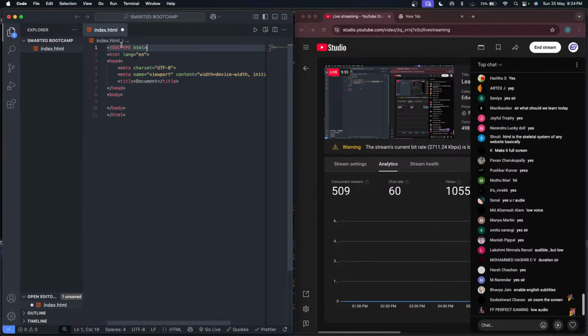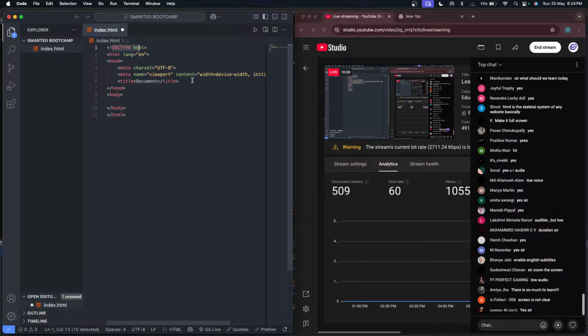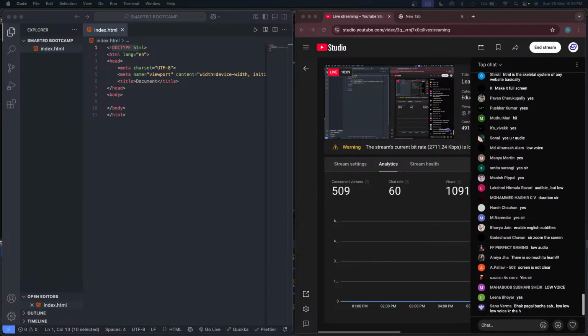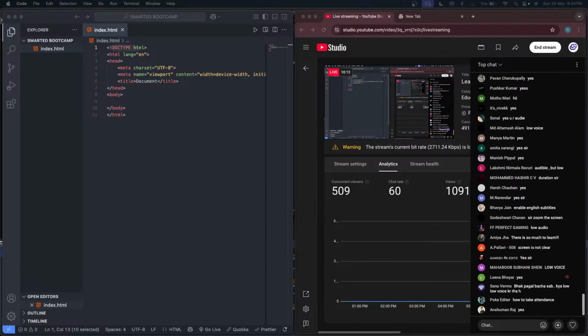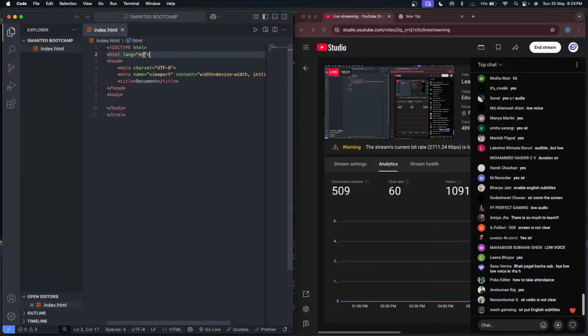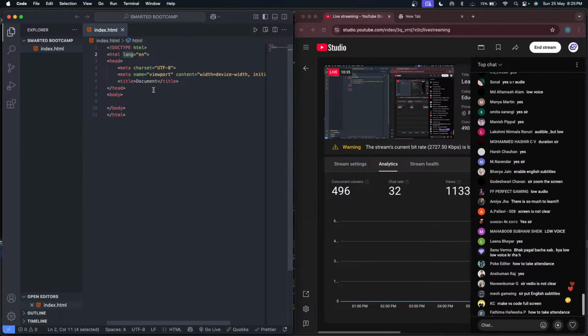So this line here, the exclamation mark doctype HTML, this tells the browser what version of HTML you are using, so that all the browsers render it the same way. Now the second line is html lang equals to, and then inside the quotes there is en. Now this is nothing but the root of the HTML document, and this language is the attribute of this particular root. So we are basically telling the browser that we want to render this website in the language English.